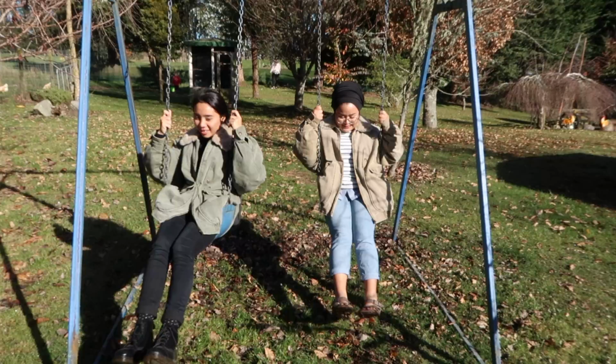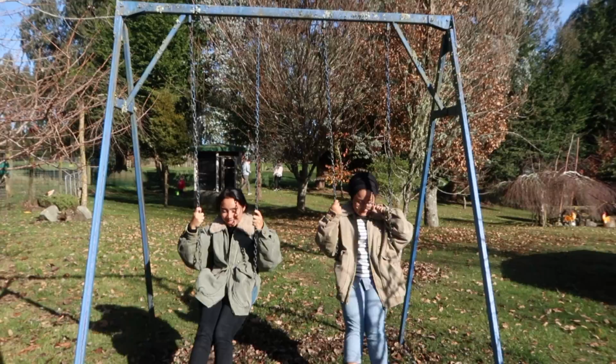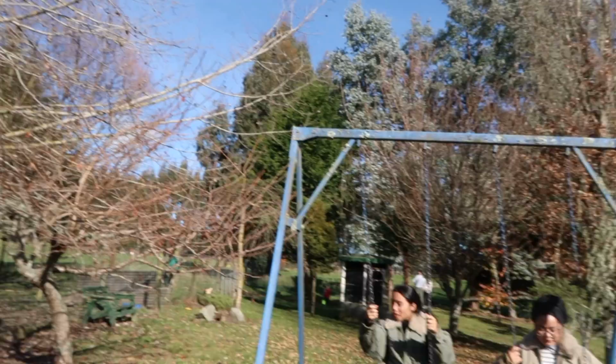Swing. Just want to take a picture on the swing. I can't fit. Oh my god, it's so fun. Go. Go. We are in a Lilliput farm in France. Beautiful day out here. I want to try.